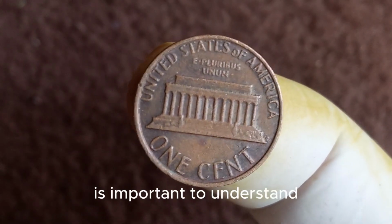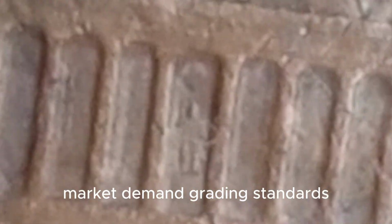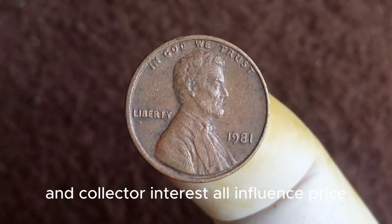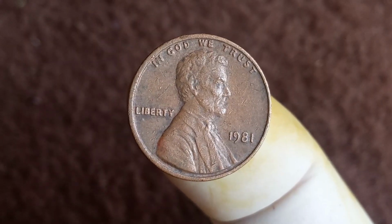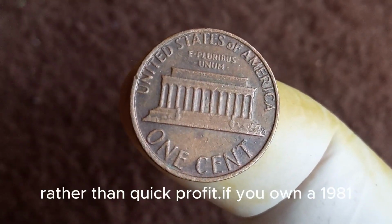It is important to understand that coin values change constantly. Market demand, grading standards, auction exposure, and collector interest all influence price. A coin worth thousands today could be worth more tomorrow if demand increases. This is why collectors consider rare pennies a long-term investment rather than quick profit.